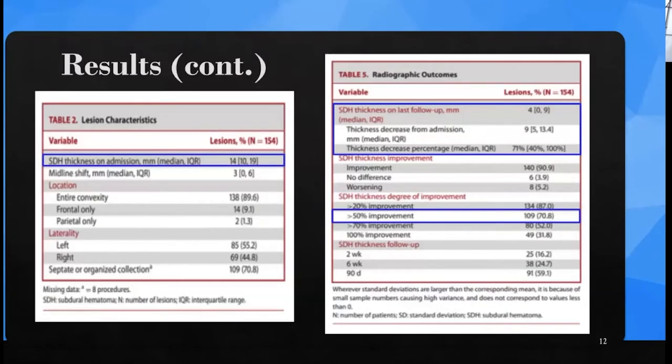So those were the main patient characteristics. Again, the N was 138. Now you'll see that N is 154 because now we're looking at the procedures, the embolizations themselves. So at baseline, the SDH thickness was 14 millimeters, and the median midline shift was 3 millimeters.